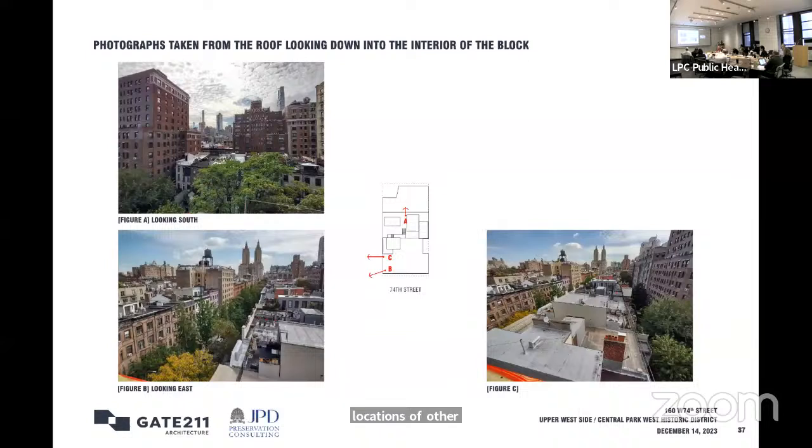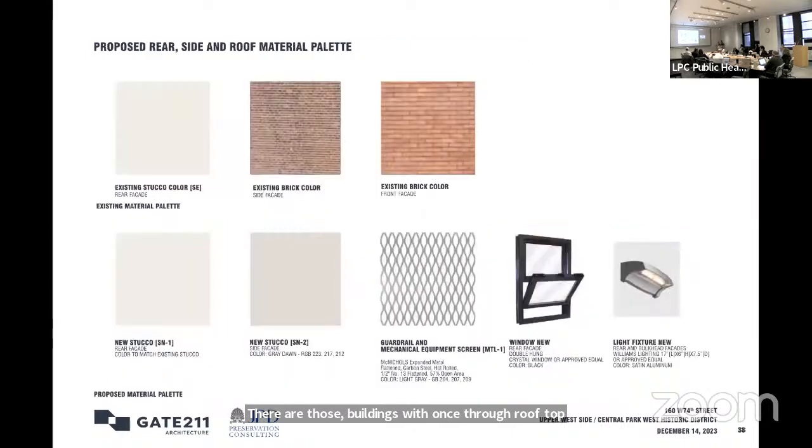Here are photographs just looking at the views from the roof so you can see the context of what's directly adjacent. There are mainly low-rise buildings with one-story rooftop additions directly to the east. And here are the proposed materials.